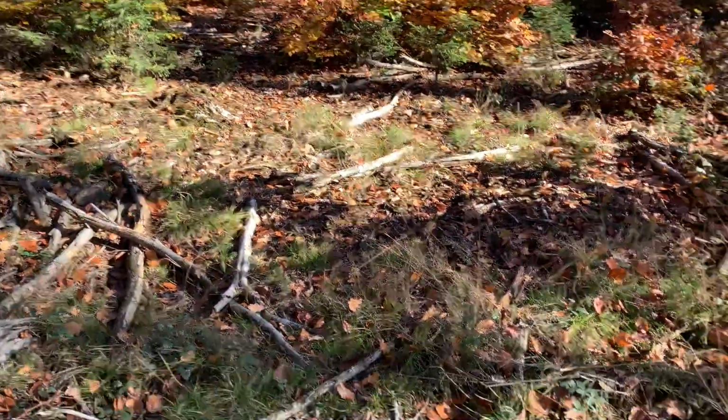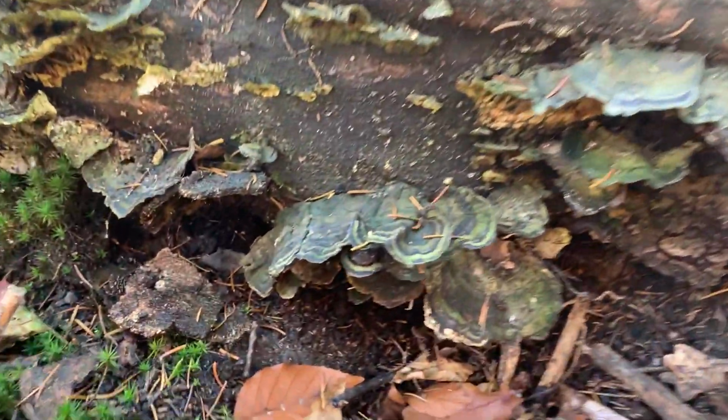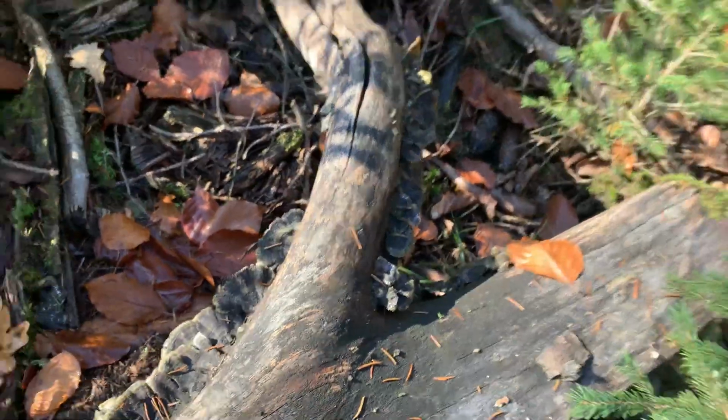We're in another one of those little clearings, and look at this. All along this tree stump. Look how pretty that is. That's gross. Again, trypophobia people, don't look. I can hardly look myself. Okay, that is really gross.